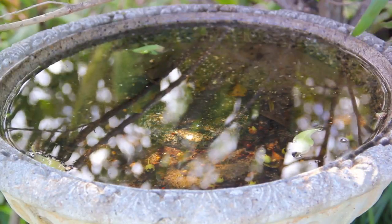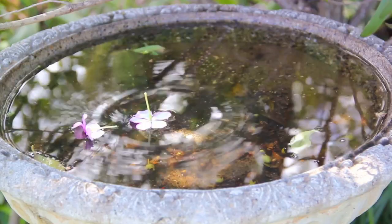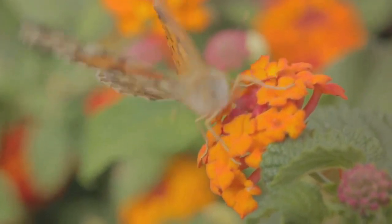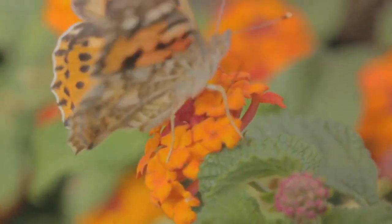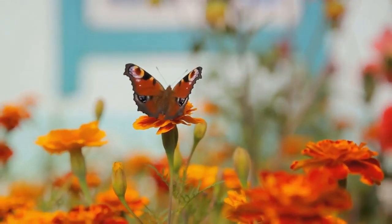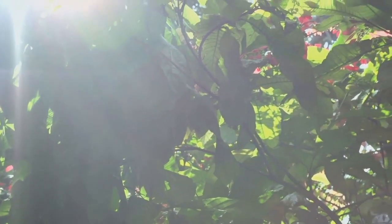Next up, water. Butterflies need shallow water sources for drinking. Consider adding a bird bath or a shallow dish filled with water and some pebbles for them to land on. Now let's think about sunlight. Butterflies are cold-blooded and need sunny spots to warm their wings for flight. Therefore, ensure your garden gets plenty of sun.